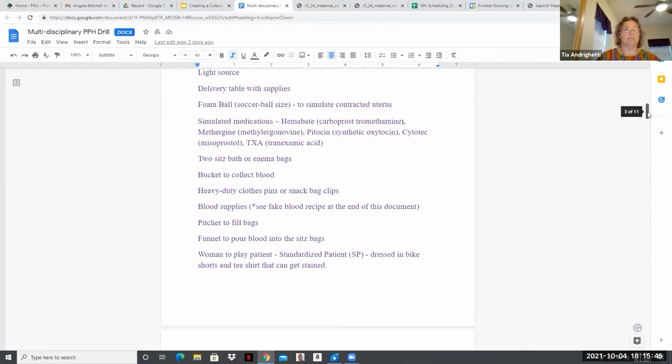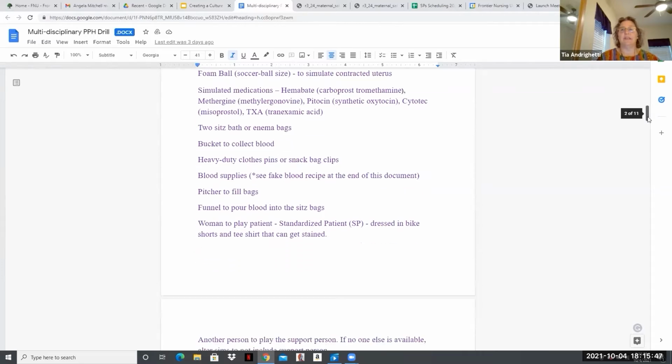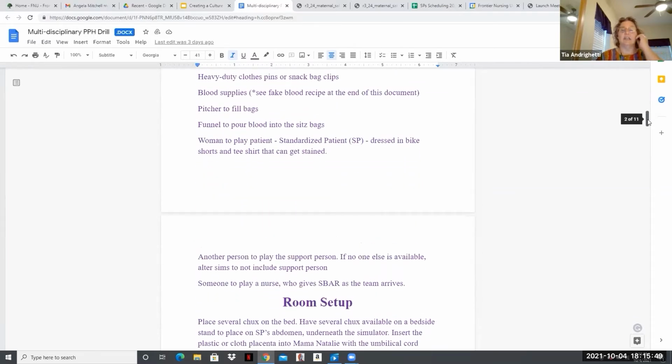You want some sort of woman to play the patient. So that would be our standardized patient. She's your simulated patient. She's taking on the characteristics of a real live patient, and is going to be someone that the people managing the crisis have to interact with and deal with. Ideally, you'd have another person who could play her support person. If no one else is available to do that, then what I'd say is just alter the sims to say why she doesn't have a support person.